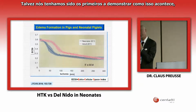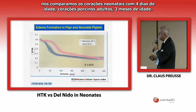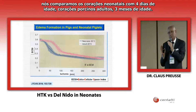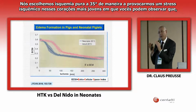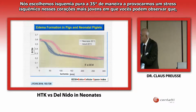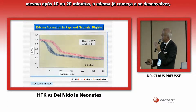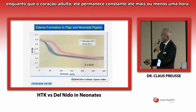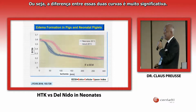We are, I will say, the first who could demonstrate how it happens. We compared neonatal hearts, 4 days old, with adult pig hearts, 3 months old. We have chosen pure ischemia at 35 degrees to provoke the ischemic stress. And you see, even after 10 to 20 minutes, the edema develops, while in the adult heart it remains constant up to an hour. The difference between these two curves is highly significant.